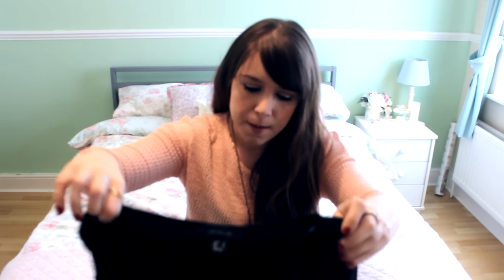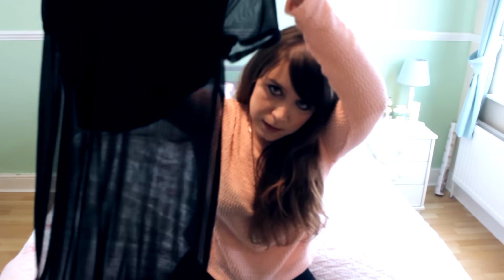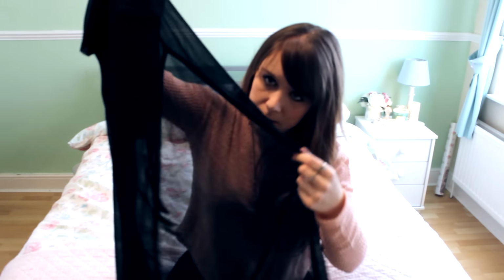To be honest, I think the white was a little bit more spring summer, and I thought I could carry the black one into the winter. Well, we'll see how cold it gets. It's a long mesh top with a little crop top under it. You can see the change there. It's kind of meshy down there, and you can see the top there. And it has the split sides like that, which I love.